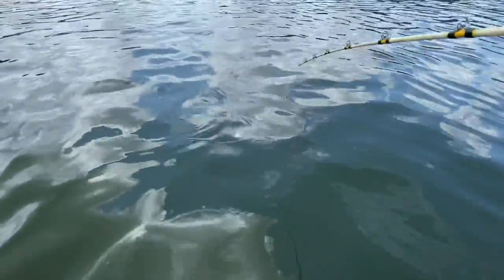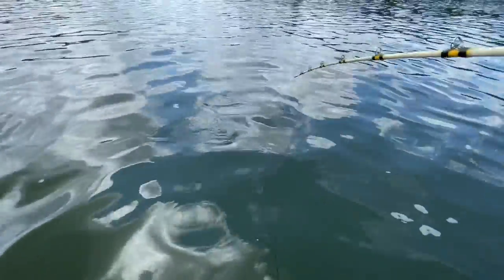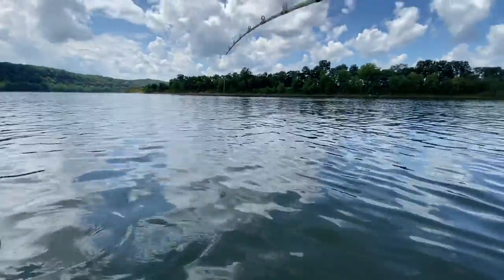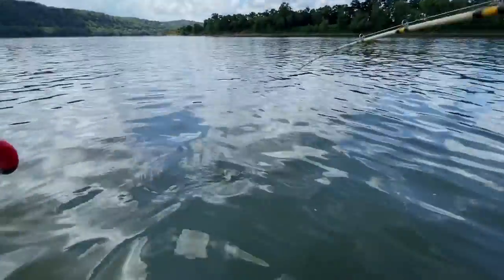You see how the current is gonna pull those baits out just like that, away from the main line. And you're covering two different depths. And when you drop it down, it's not gonna get tangled because the weight's already on the bottom.